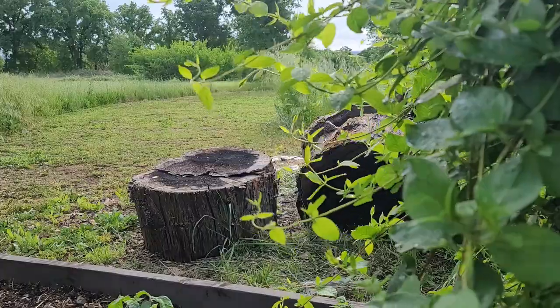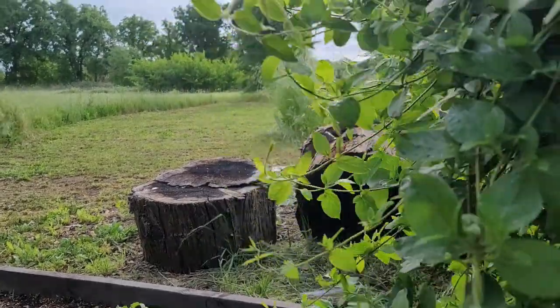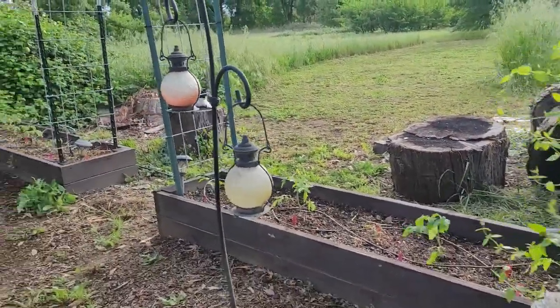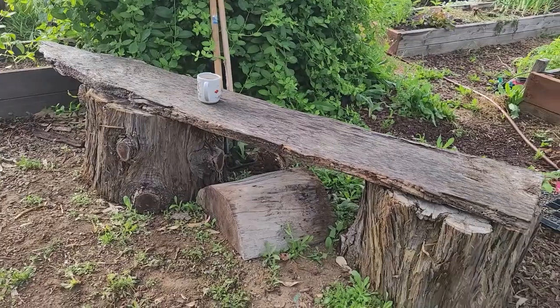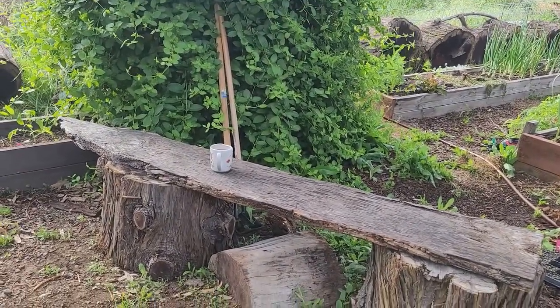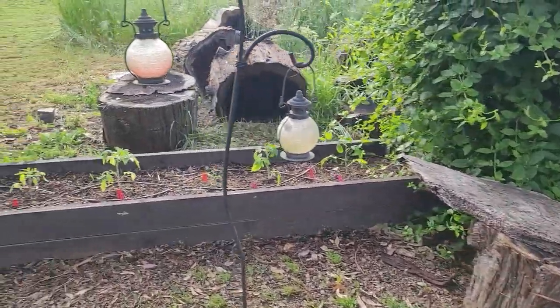So anyway, I'm just going to kind of walk you through and show you some of the stuff we've got going on in the garden. So let me flip this around. So right now that's just the field. It's a beautiful, beautiful view of the field. This is currently the new sitting area that we've got going. Eric had put these benches out. He had made these benches out of some redwood stumps and just a board that he had. So it's kind of just a natural look.